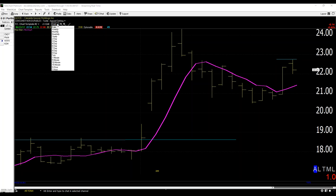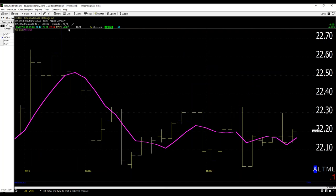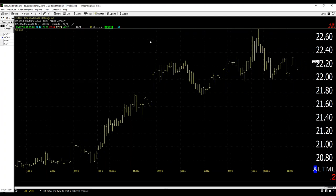So let's take a look at the intraday chart. When you do have these situations, you have to make a determination on where you're going to get in. That's not really obvious in the 5-minute chart. Let's see. Yeah, you did have a gap. Let's see if we can clean this chart up a little bit. Talk amongst yourselves. Here we go.